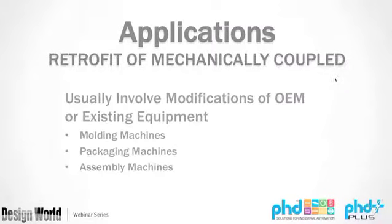The retrofit of a mechanically coupled device usually involves some kind of modification of an OEM or an existing in-house piece of equipment. Let's use an example of a molding machine, and one of the reasons you might want to do that is you need a greater degree of motion control. Maybe the process has changed in your molding operation and you need some subtle variations in actuator velocity or force during a motion that previously was dictated by the shape of a cam or the length of a linkage piece. Those can be a little bit difficult to implement.